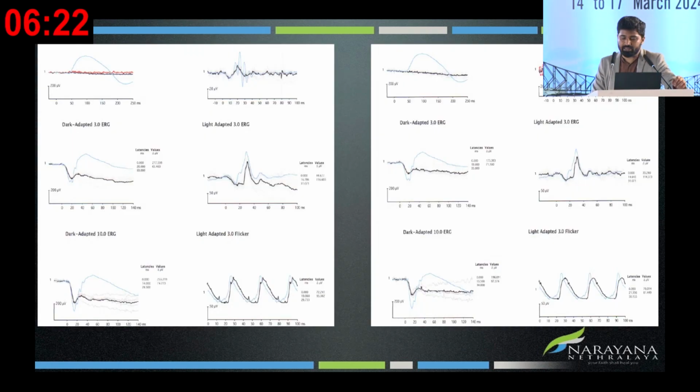When we did an ERG, if you carefully observe, again the dark-adapted responses were undetectable. There's an interesting thing happening in the combined response. If you look, the A wave is coming here. The B wave is supposed to go like this, but it's getting terminated here itself. It's not even reaching the baseline. This is the classic electronegative ERG that we see.